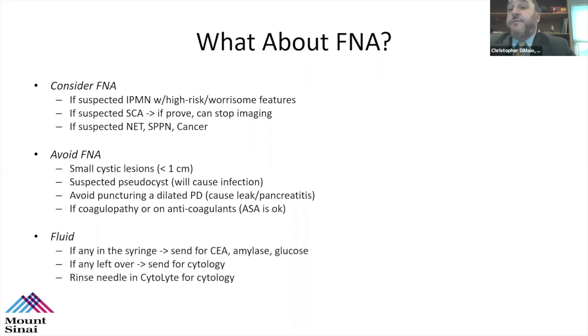And then if I do an FNA and I do get fluid, this is typically how I would triage that fluid. If I have any in the syringe, I typically send it for a CEA level, an amylase, and a glucose level. You may not be familiar with glucose as a common cyst fluid marker, but there is growing, recently published evidence that glucose may actually be the most sensitive test to distinguish a mucinous lesion from a non-mucinous lesion. So I usually send any fluid in the syringe off for those tests.